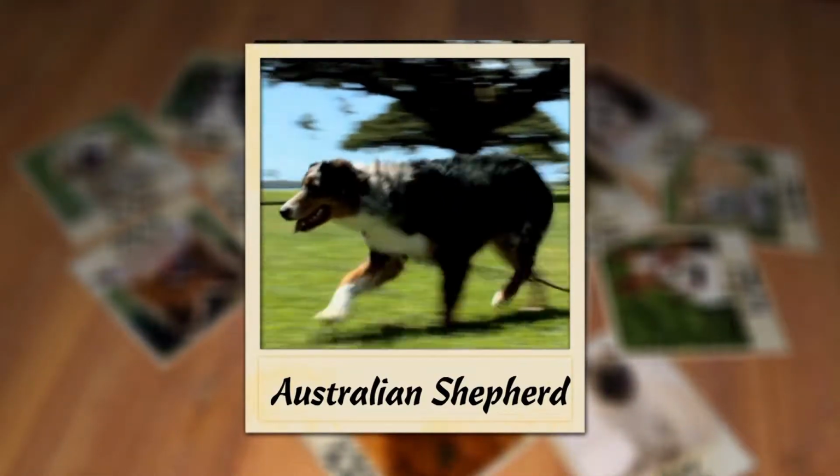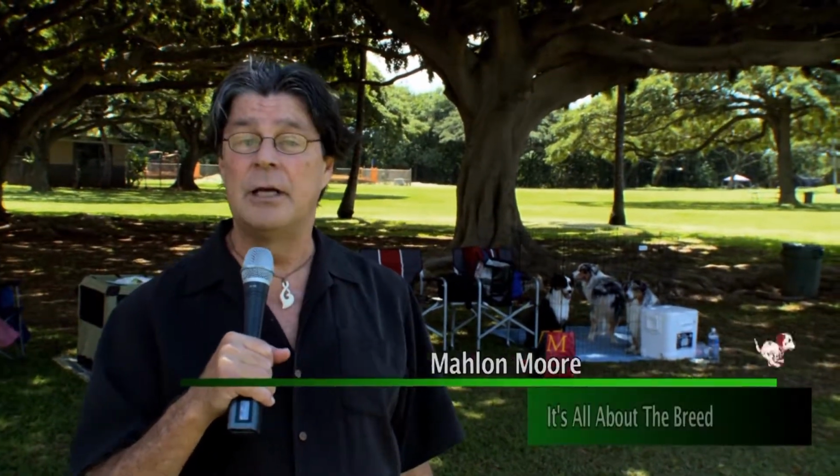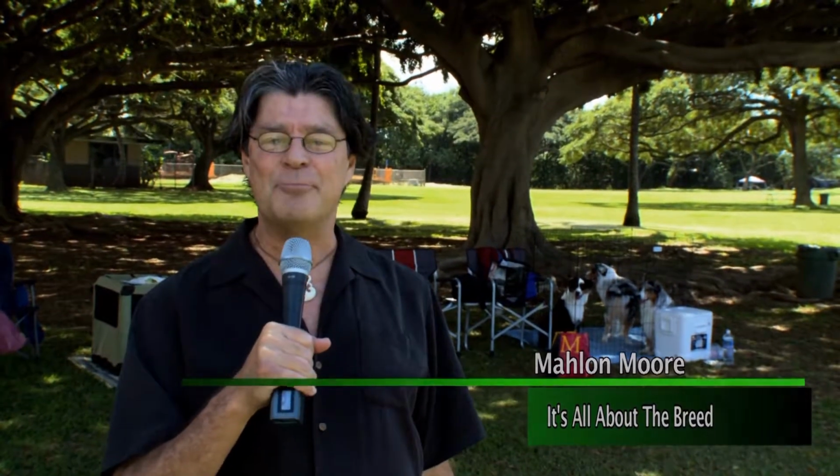Today, it's all about the Australian Shepherd. We're at Neil Blaisdell Park, where the Australian Shepherd Club of Hawaii is meeting today, and we're going to find out more about the Australian Shepherd.